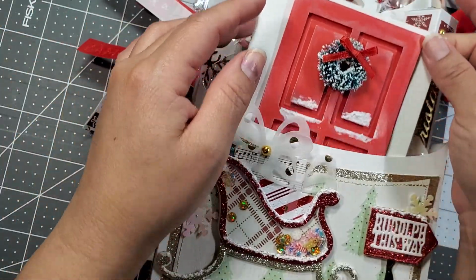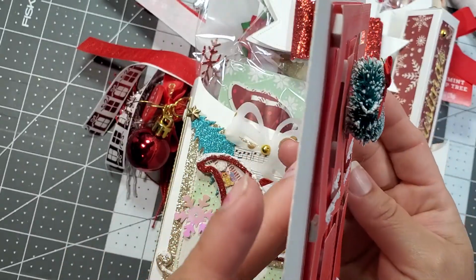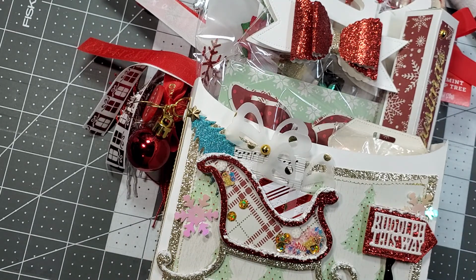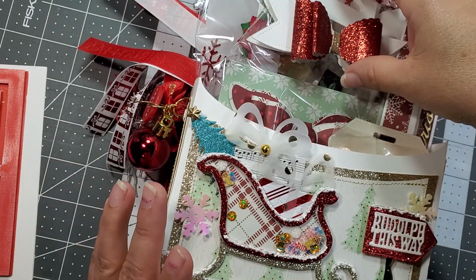So let's go ahead and see this right here. I believe this is her card. Isn't that cute? Oh my gosh, I love it. Look at it. It's like a 3D effect. This is adorable. Let me see. Oh, thank you. This is so cute. I love it. So this is a card, and let's go ahead and see.